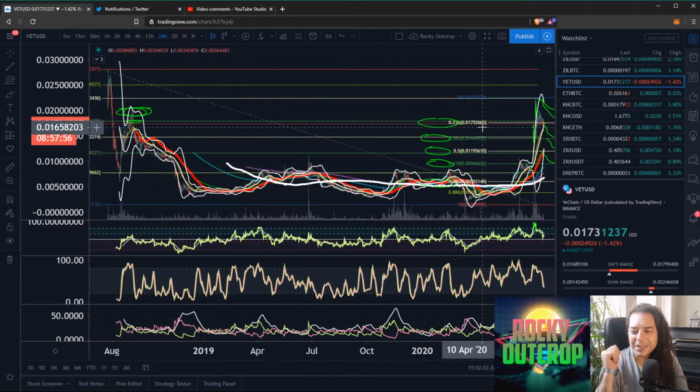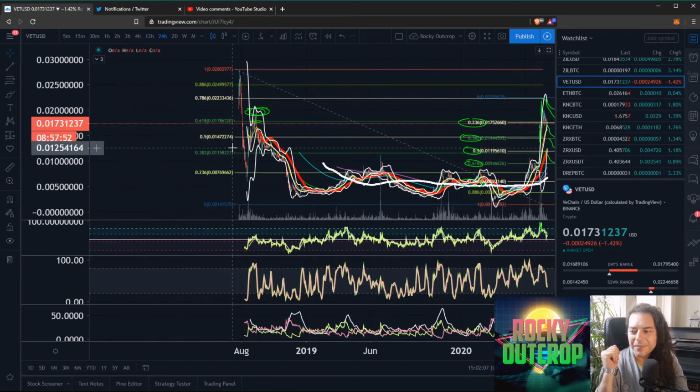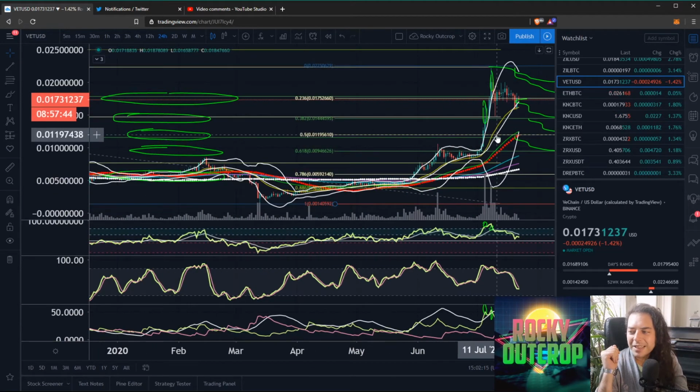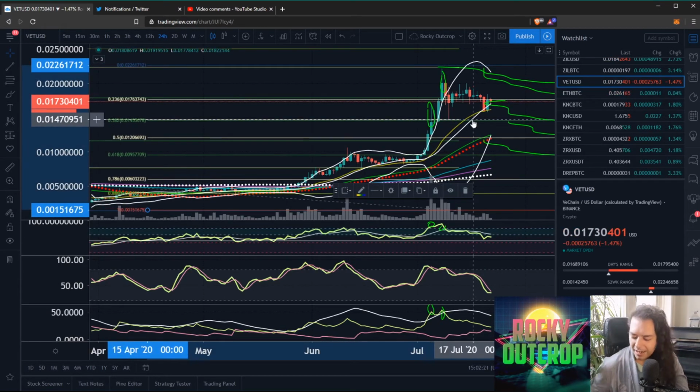Coming down to the 236 there, you can see, and then on down to the 50% line on the bigger Fibonacci, the bigger picture one, and then we found support there potentially. So is that right? Have I just said that right? Yeah, I have said that right. That's cool. And at the 382 where that lines up as well.